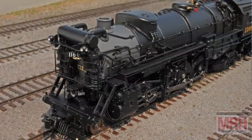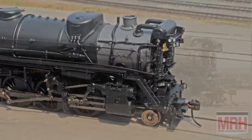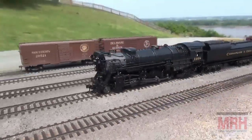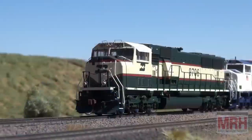So with that, I just wanted to share this amazing model. They're available now at your local hobby shops, and check it out. I'm just, I don't know what to say on this one. I'm blown away at the fidelity of this hybrid brass, is what Broadway Limited calls this. And it is truly that. It is plastic brass, in my opinion. And that is the segment for What's Neat.